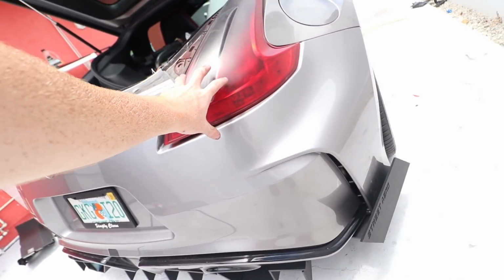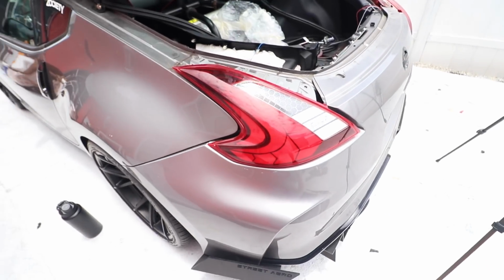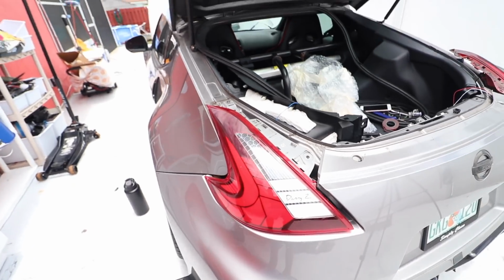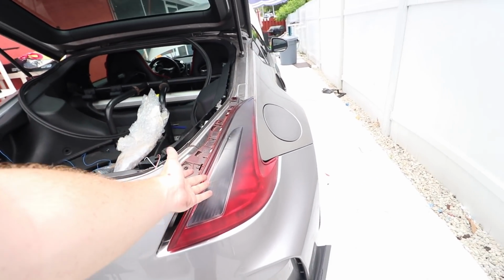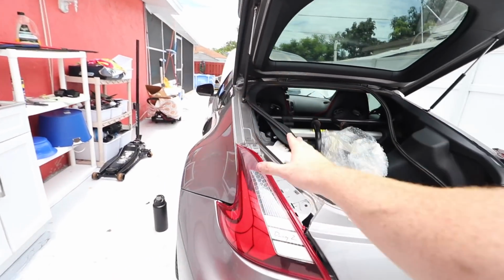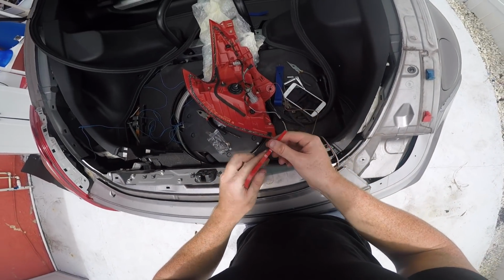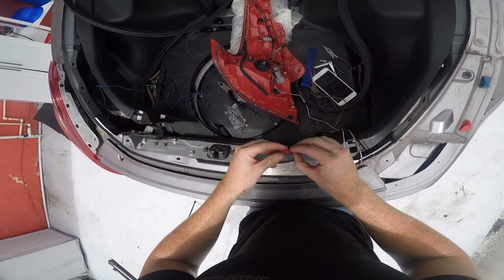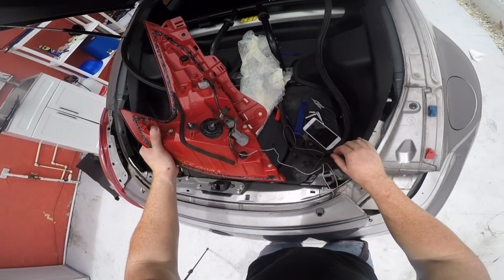Check out the OEMs compared to these, dude. Holy. Look at this. That's crazy. Trash, not trash. You made it as easy as it gets, honestly. Dang it, that was my whole goal with this entire thing, was to try to make it as simple as possible. No, it is extremely simple.